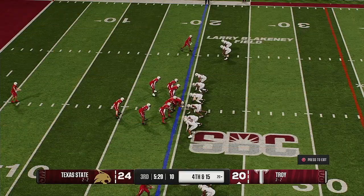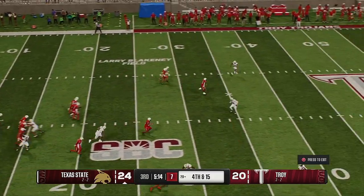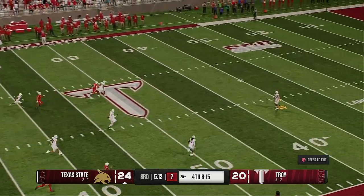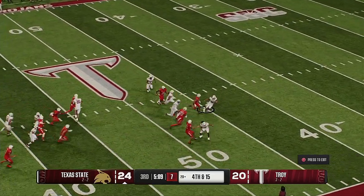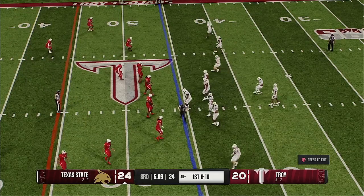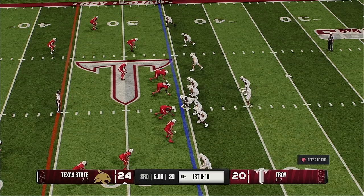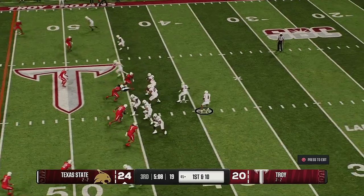And the Trojans will send out the punt unit. Three and out, and not much choice but to get rid of the ball. He'll bring it back. It's Anderson. He was hoping for a little more running room, but they're able to get him down at the 45. Texas State has the football back, and they'll go on offense.